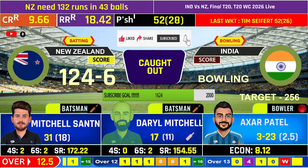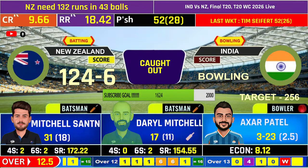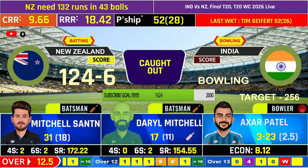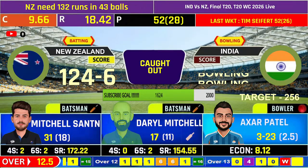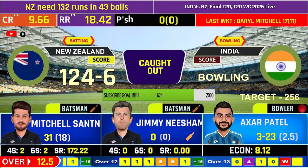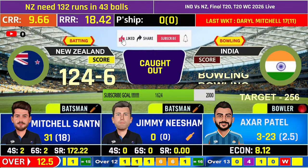And I'm afraid Mitchell has to go. The New Zealand slip deeper and deeper into the quicksand they're trapped in. Now they found out. He's seeing that, it was Santner that he dropped. But this man is a danger man. You can see the full tossed up. Not quite going over the middle of the bat. Ishan Kishan, third catch of this innings so far. Out of the 6 wickets he's helped contribute to 3 wickets. 124 for 6. Daryl Mitchell, possibly the last hope for New Zealand, gone for 17.